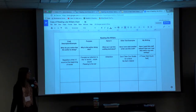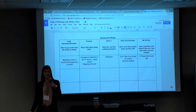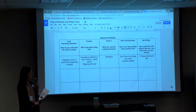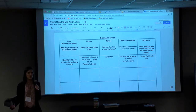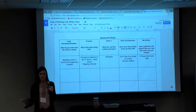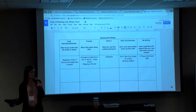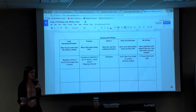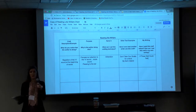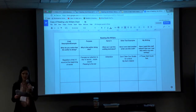Now, what if you get to this My Writing column and you and your students don't think of anything? Maybe if that column is blank and continues to be, that gives you and your students something to think about or a goal to strive for in their next pieces of writing. Because your ultimate goal when reading like a writer is to get the students to understand how they can envision using this in their own writing. So in what ways or what pieces of writing can they go back to and add some of these crafts that they're noticing?